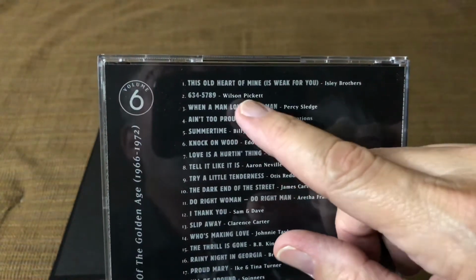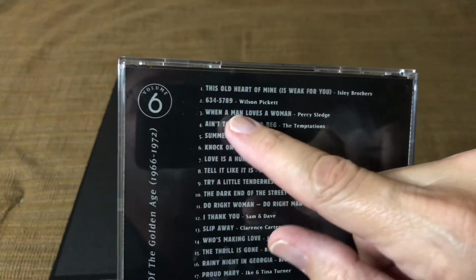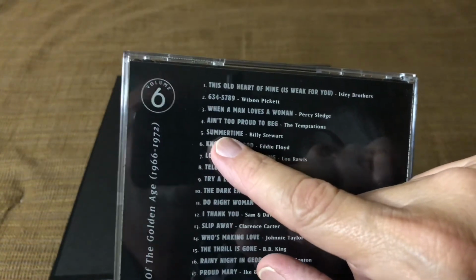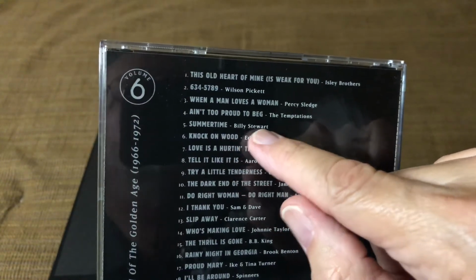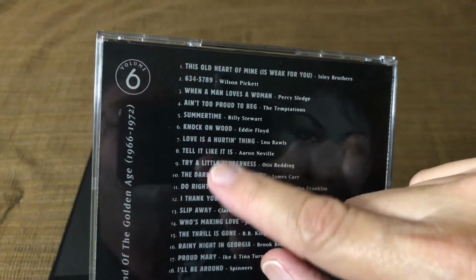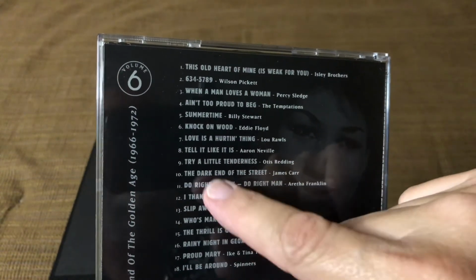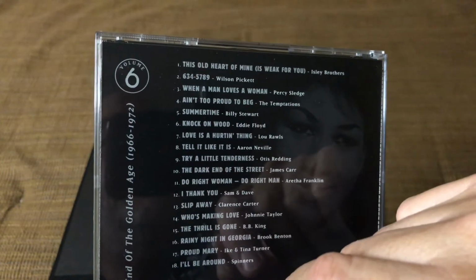So here we have Wilson Pickett making an appearance. Percy Sledge's classic, When a Man Loves a Woman. Temptations' big hit, Ain't Too Proud to Beg. Summertime, the song from Porgy and Bess, with an interesting interpretation by Billy Stewart. Knock on Wood, which David Bowie performed later. Tell It Like It Is by Aaron Neville of the Neville Brothers. Try a Little Tenderness by Otis Redding, which was a big hit for Three Dog Night.